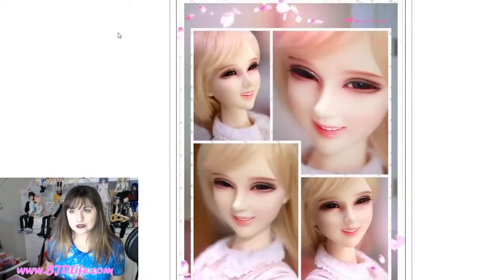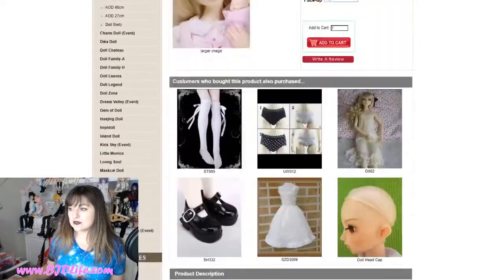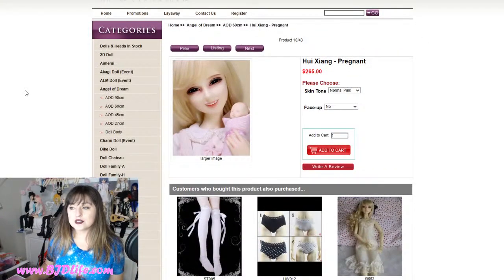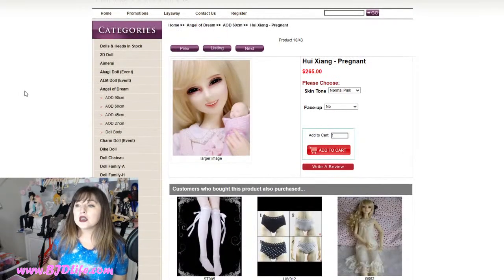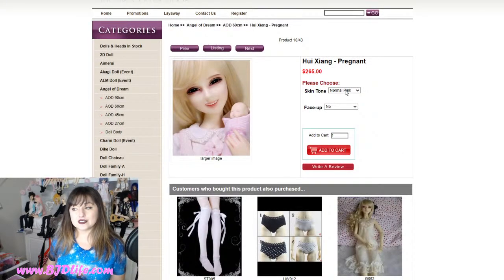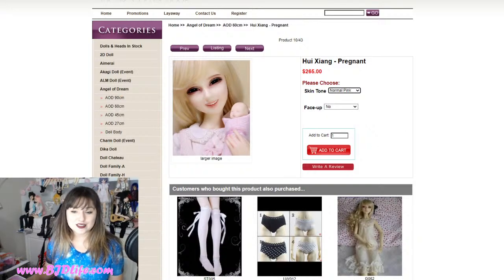So yes, that is Angel of Dreams. If you're curious about this and you want your own pregnant doll, she's $265 and she is 57 centimeters in height. So she's a 1/3 scale size doll, and she's on Allison's collection. So yeah, feel free to indulge if that's your thing.